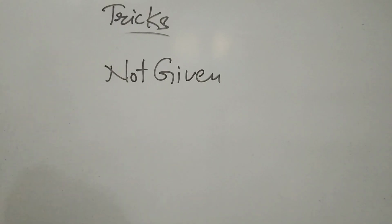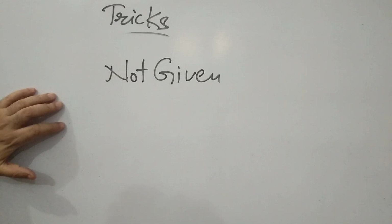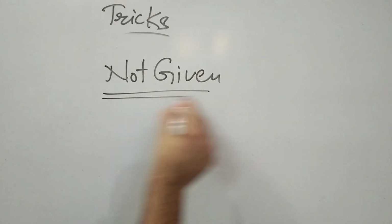Students often get confused between not given and false. False is when the statement is slightly different from the information mentioned in the passage, but not given comes when there is nothing explained or told about the statement in the passage. And there are many other tips that can help you find out whether the statement is not given.